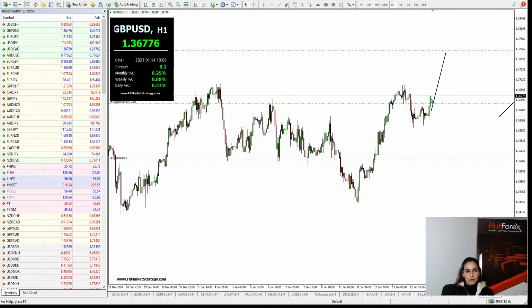It's running really nice. We said we were expecting this to go down, but we said we possibly could see an up movement right here. Hopefully this will continue going up, guys.